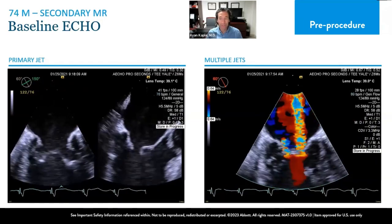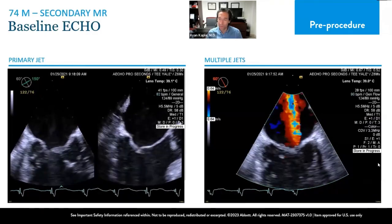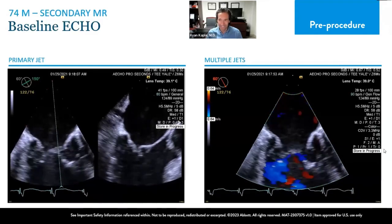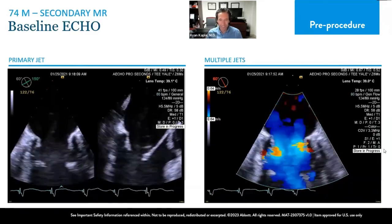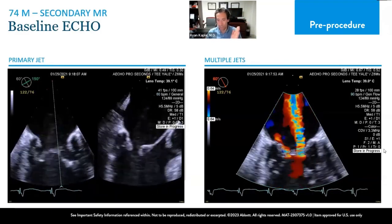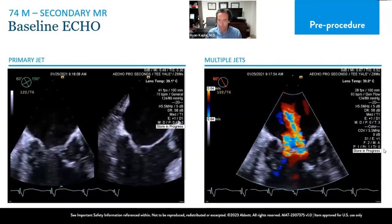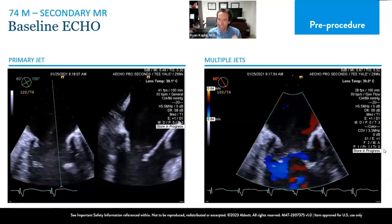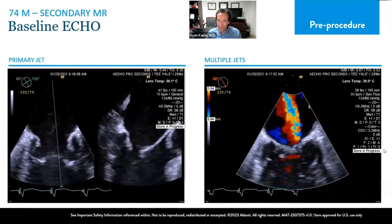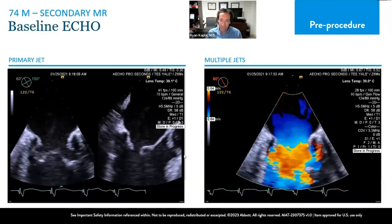Now, a little bit of a surprise on the color imaging is that there were 2 jets. And so we weren't fully expecting this. It's interesting that it's a central jet, and the jet is directed central into the aorta. It's not asymmetric and wrapping around the atrium. So it's kind of interesting. It's a secondary MR jet. Usually those are heading straight back to the back of the atrium, but these are 2 separate jets. So there is some coaptation right down the middle.